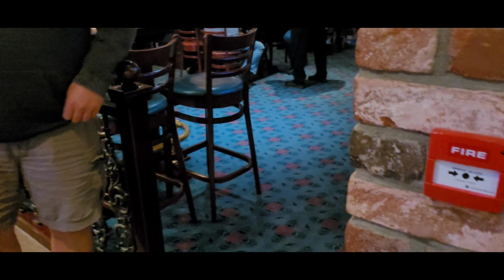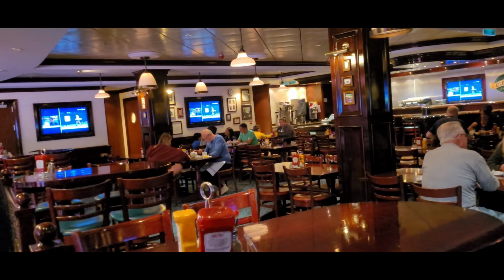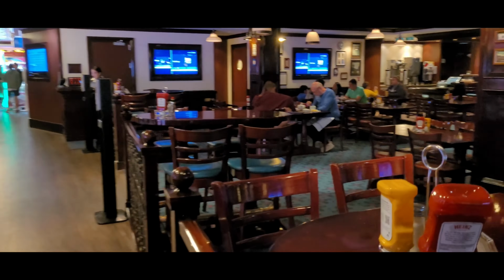This is Oceans, a great option 24/7, so you can get breakfast, lunch, dinner, or snacks throughout the day. It's got a great atmosphere and really good people watching. The bar up here wraps around the lower atrium, so you can grab a drink and sit and people watch or listen to presentations on this large screen.